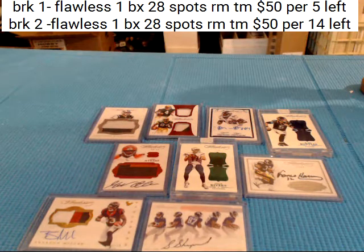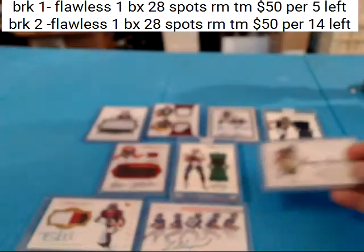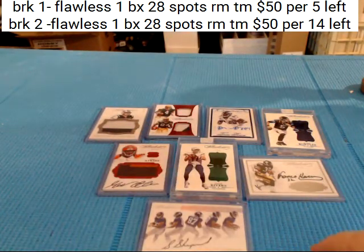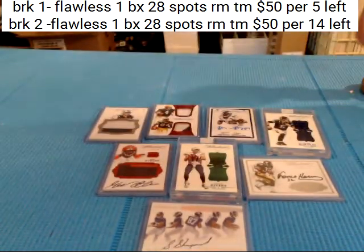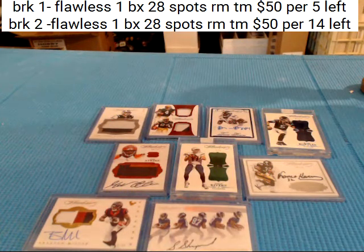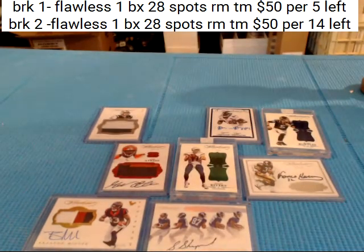Franco, 14 of 15. 14 of 15 on the Franco. And then this one's 20 of 25 for the Braxton Miller. Give you the Favre. Okay. That might be the jersey number. You never know. You never know.